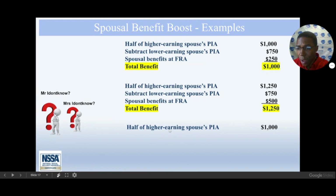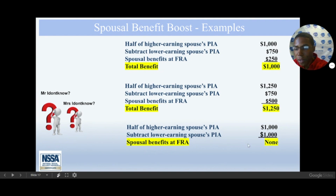Let's take a look at one more example here and how this could actually work, because I think it is really important that we understand all facets of how this could play out. Let's assume in this example here, our last example, that half of Mr. I Don't Know's PIA is $1,000 like before. But in this last example, let's assume that Mrs. I Don't Know is going to receive $1,000 off of her own work record. So she's going to be receiving $1,000 on her own. So in this example, you're not going to receive a benefit boost because the amount that you're going to receive off of your own record is equal to half of the higher earning spouse's PIA as well.